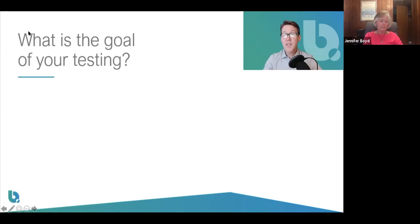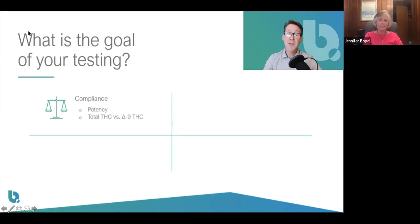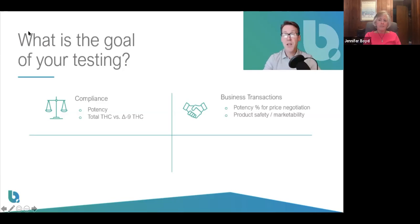So what is the goal of your testing? Is it compliance, where you're testing for potency, whether it's total THC or delta 9 THC? It may also be for a business transaction where you're using the potency scores to negotiate a fair price for the buyer and seller. You may also do contaminant testing to make sure your product is safe and ultimately making it more marketable.